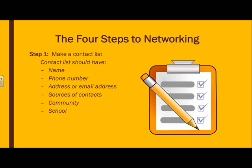Sources of contacts. Community, all right? People in your community, friends, families, they all know about job openings. School, I might know something. One of your teachers might know something, okay? All good sources for contacts.